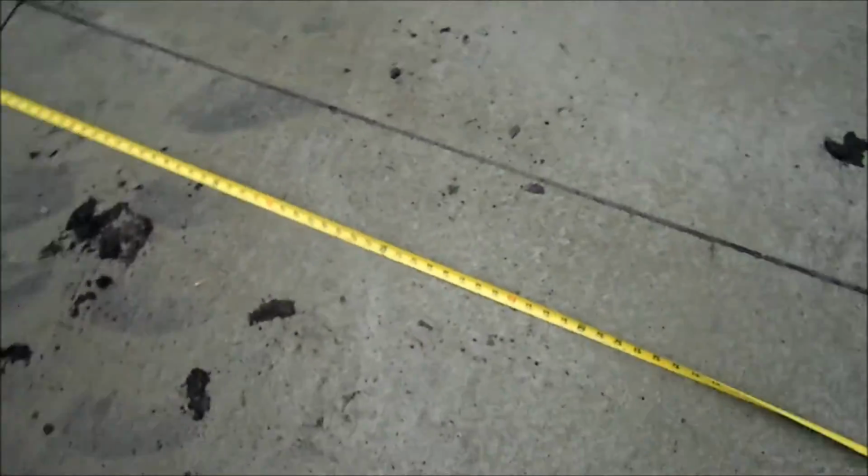So from that last jump, what we can tell by the marks in the mud, we got 5 feet, so the 5 plus 25 is 30 feet, so that full throttle jump was 30 feet, and yeah, that's it.